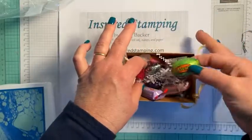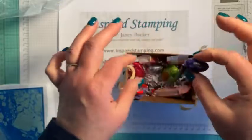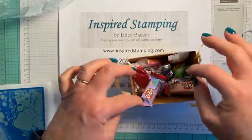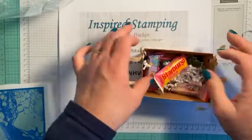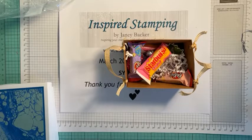There's Starburst and Reese's peanut butter chocolate eggs. There's Hershey's mini Easter eggs. And then there's Kit Kats. So all sorts of cute little fun treats in this little Easter basket. So let me show you what that looks like.